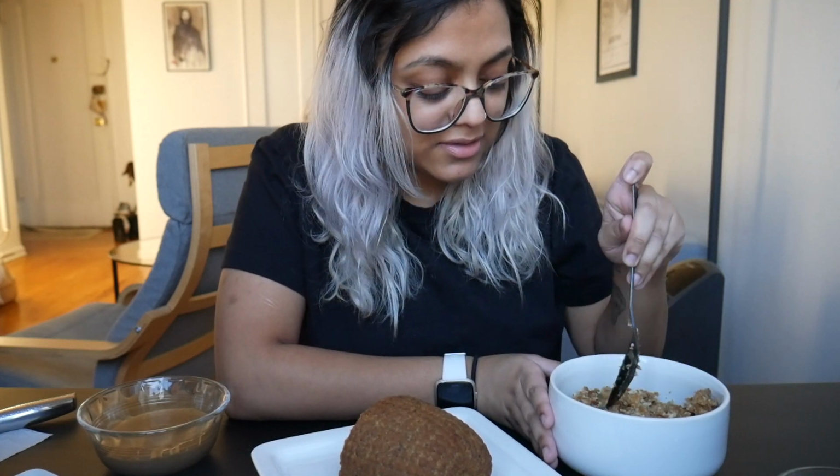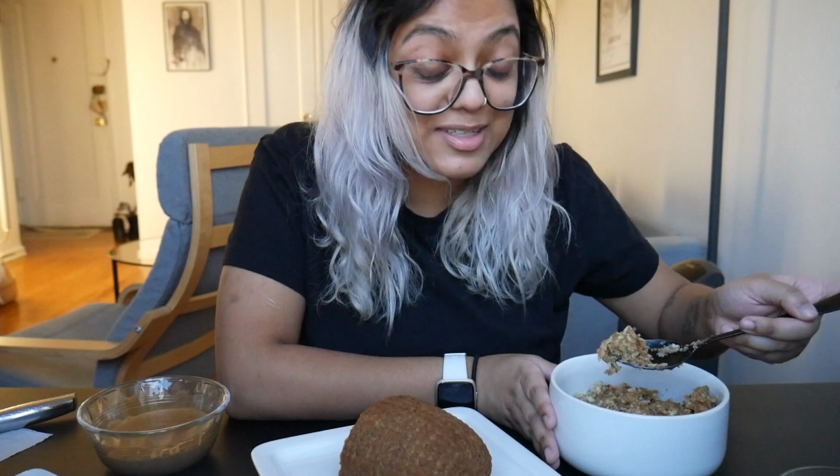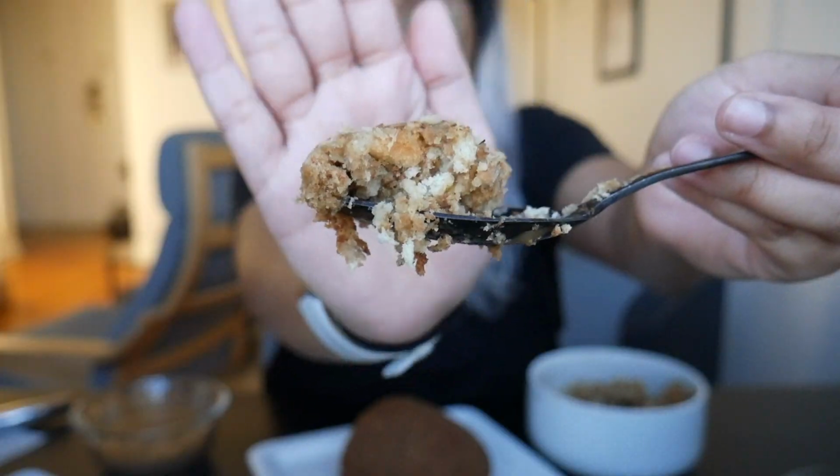And yeah, I think it's just a breadcrumb base. It's not like cornbread or anything fancy. There's herbs in there, and that's pretty much it. Let's try it. I have high standards for stuffing. So, it smells good. It smells so good. It smells herby. Should I put this whole thing in my mouth? Oh my god.